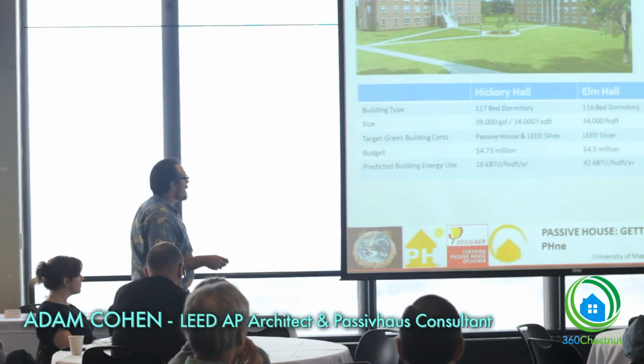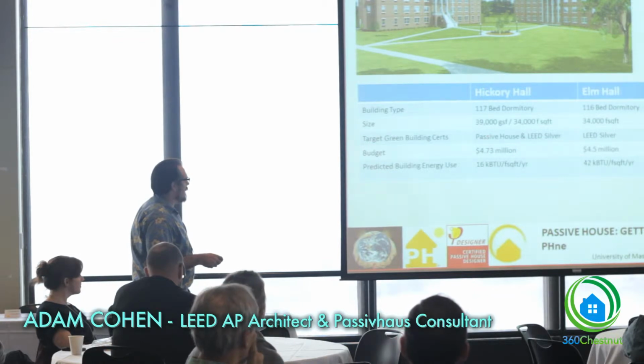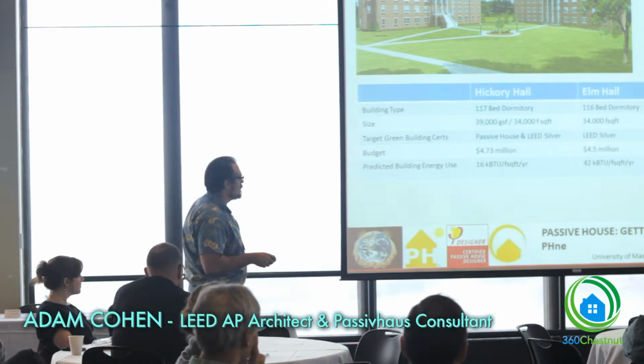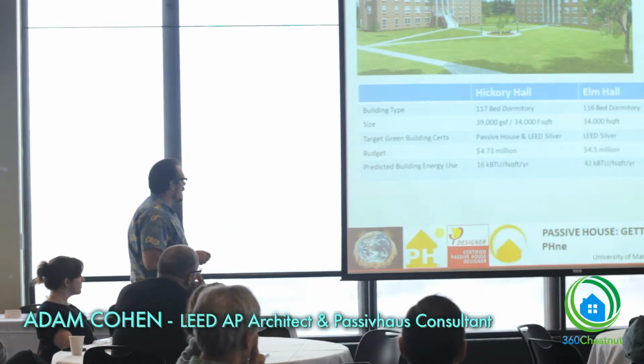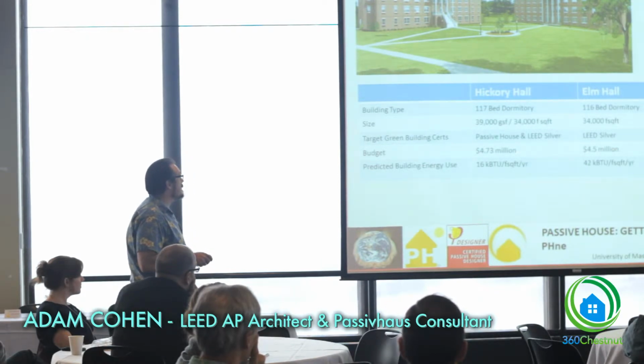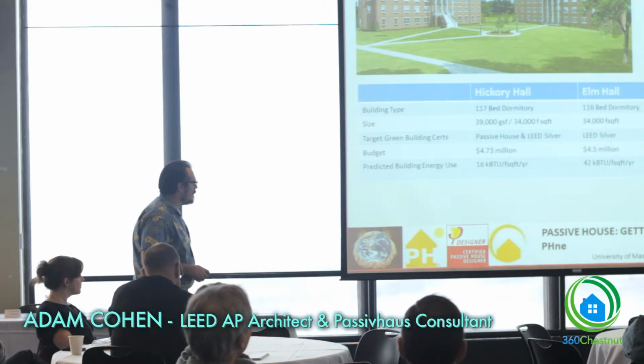117 beds for Hickory, Elm's 116. Size is 39,000 gross and 34,000 gross, so it's a little bigger. We're looking for passive house and LEED silver. I begged them not to do LEED, but I had to do it, because this one they're shooting for LEED silver. What the budget, the actual cost, they paid $4.5 million for Elm. We paid $4.73 million for Hickory. Predicted energy use was 42 kBTUs per square foot per year, and we were predicting 16.